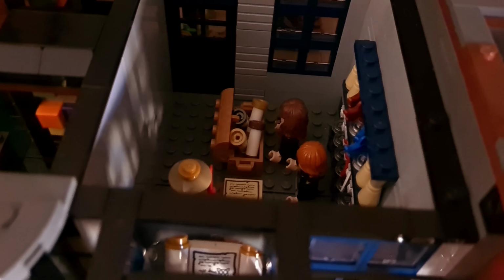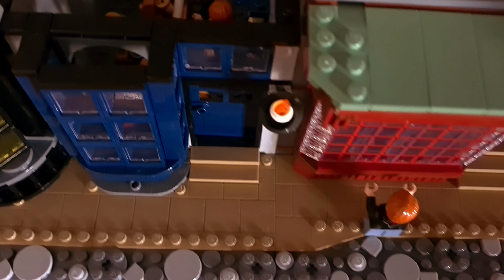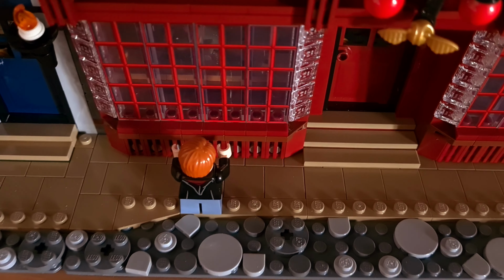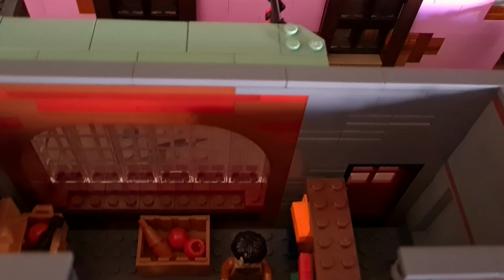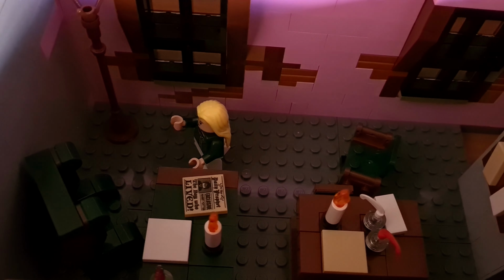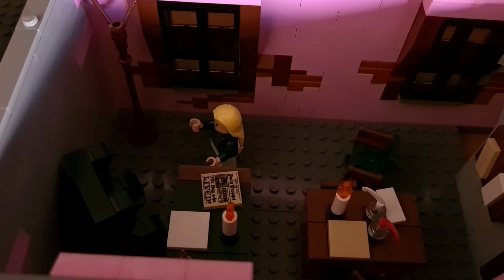Inside Scribulus, Hermione and Ron are looking at the parchments, and the owner of the store is waiting for them to buy something. And then there's a kid looking at the latest Nimbus 2000 in the Quality Quidditch supply store, and the owner is waiting for him to come in to try to sell it to him. Above the Quality Quidditch supplies, Rita Skeeter is just arriving to the Daily Prophet, thinking about which person she will burn in her next article.